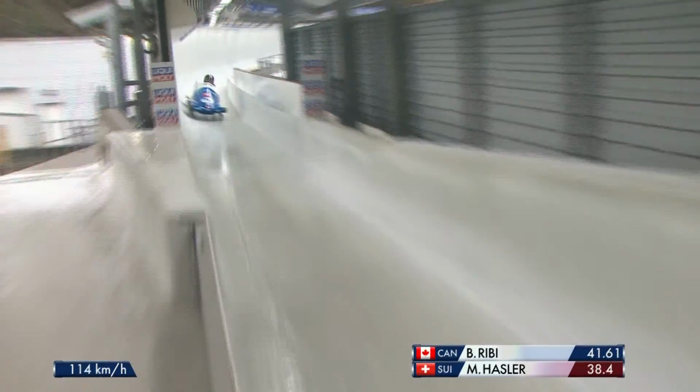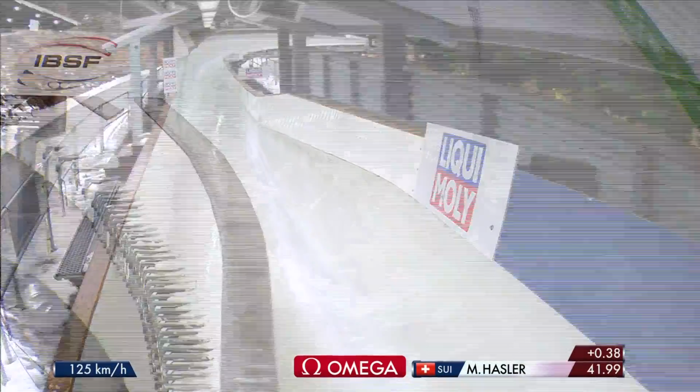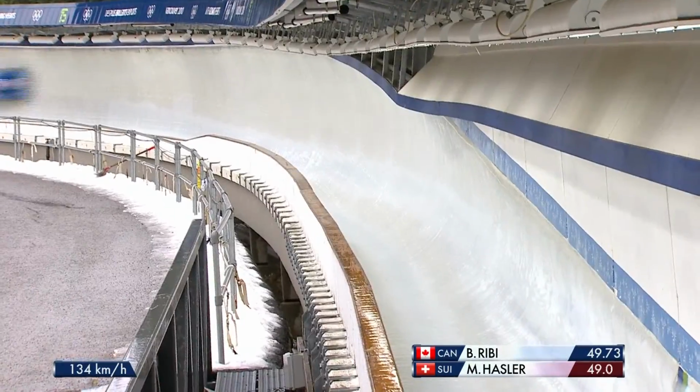Melanie's been here for a few weeks already. She came before the NAC race, so she's had a little bit of time on the track to get used to the way that the track is, the personality of the track, and we're seeing the benefits of that here with these beautiful lines down the track.